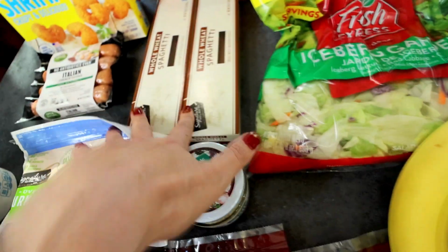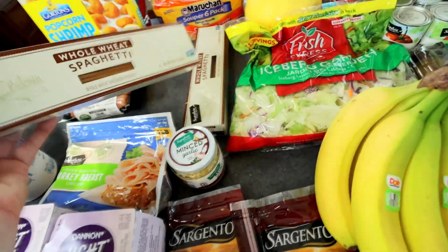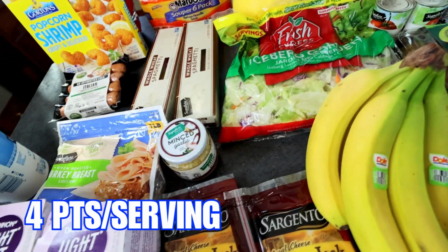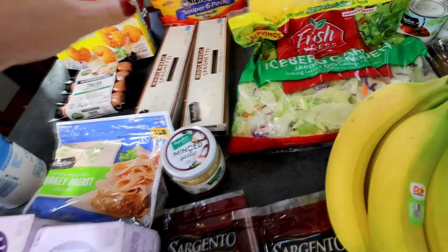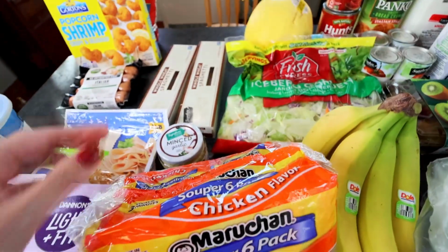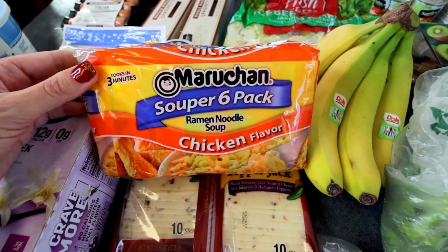Got 2 boxes of whole wheat spaghetti. One of these is going to be for my spaghetti, and then the other one will just be for the pantry for the next time I want to make spaghetti or whatever. I use a lot of the whole wheat spaghetti noodles in different recipes.